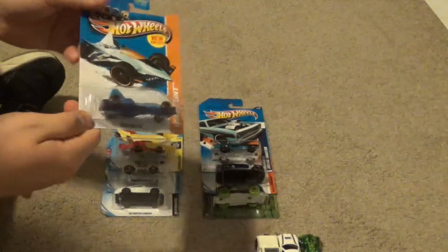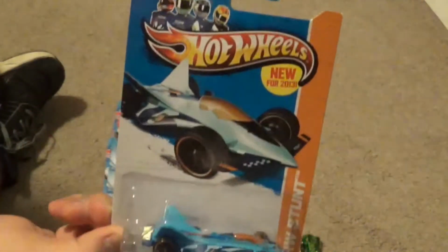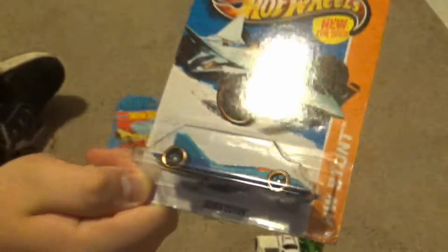Next up we have ourselves a new for 2013 model, so that just explains why you can see right here it says new for 2013, and it also shows a little showmanship for the Team Hot Wheels series.